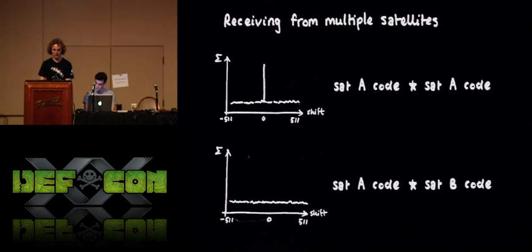If we think back to this property of the Gold codes, that two different Gold codes have 0 cross correlation, then we're going to see that if we perform this cross-correlation between a code from satellite A and a locally generated satellite A Gold code, it's going to have this delta function like cross-correlation, allowing us to pick out this peak.